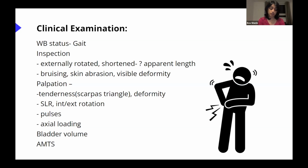It is good to measure apparent length. It is good to have that habit. It is a quick measurement that you can do from your xiphisternum to the medial malleolus of your leg, and compare it with the other leg. And if you feel like it's shortened, then there is definitely something wrong with that limb.